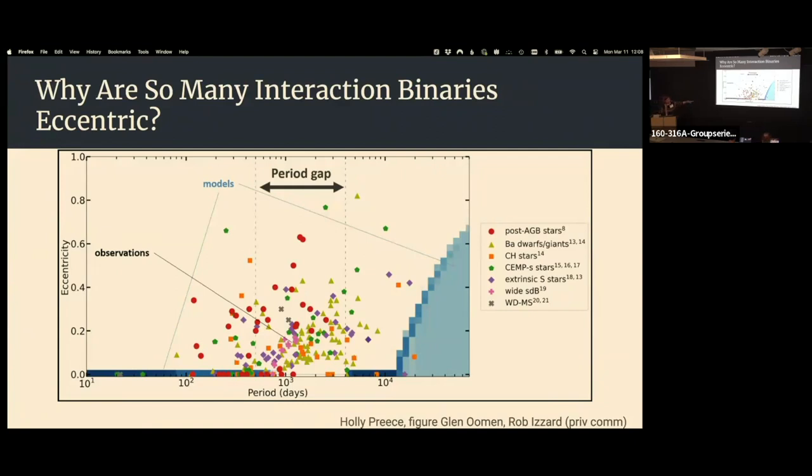Here we've got the orbital period on the x-axis and the eccentricity on the y-axis. This blue contour is showing what the models predict the eccentricity distribution should be. All of these points show a variety of different observed systems, and the main thing to take from this is that lots of different types of stars are observed to have these high eccentricities at short orbital periods. Some of them are relatively early-ish, like the wide SDBs.